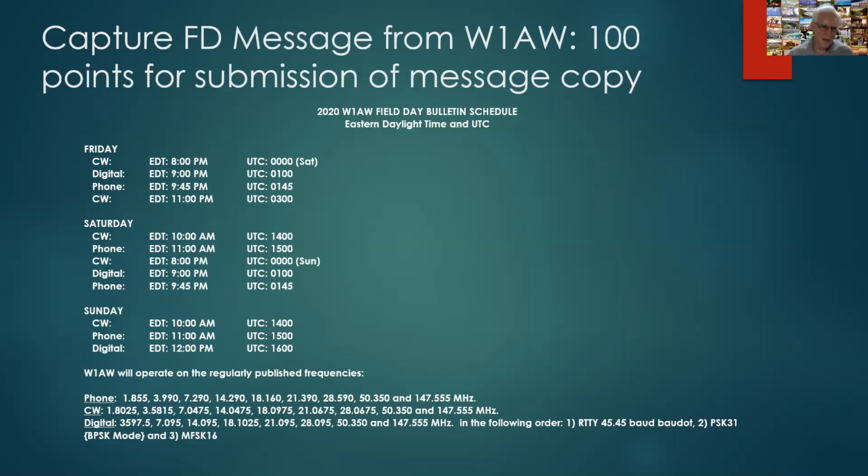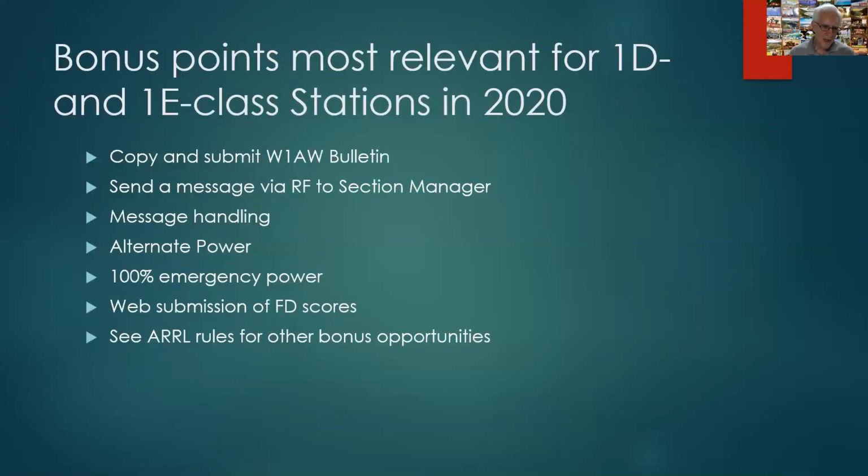And Leon has given you the set of times. You see it is sent in CW, phone, sideband, and several digital modes. I like to use FLDigi to copy it digitally, and then FLDigi gives me the transcript of the message that I need to send in. But you can copy it in any of those modes. It's the same in all the modes. There's no preference in terms of points for one over the other. Okay, well, let's go back to the previous one. So that's the W1AW bulletin. Everybody should try to copy that. 100 easy points.